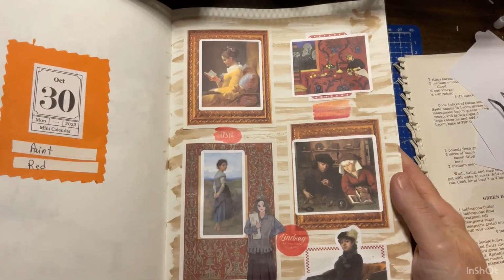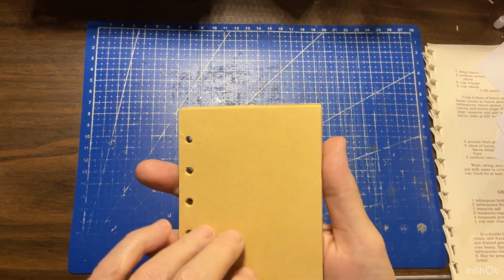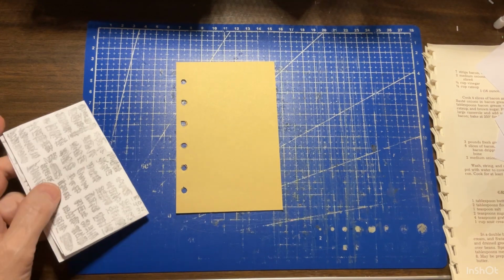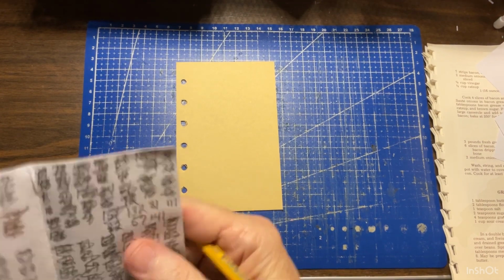Let me take my picture and we'll do a small page next. Okay, let's move on to our small page. Time to flip our page over.